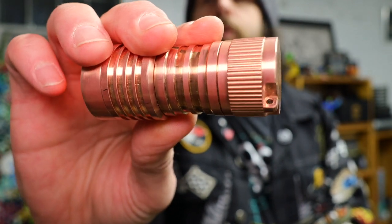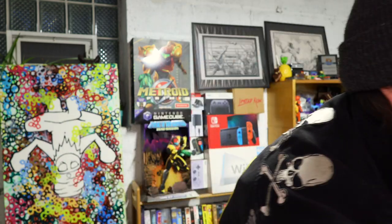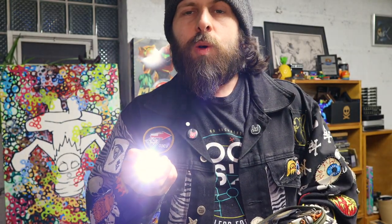I'm gonna have to get some micro-cord. I got some micro-cord, so I'm gonna have to make a different style of lanyard for this. Not exactly sure how that's gonna work out, but you know me, something will happen eventually. So, I kinda wanna show this flashlight off, but it's not dark out yet, so I'm not sure what I'm gonna do. So, stay tuned, we'll see what happens.